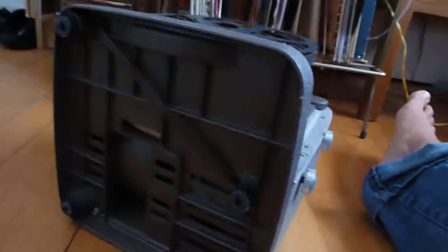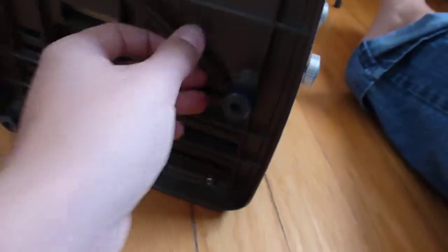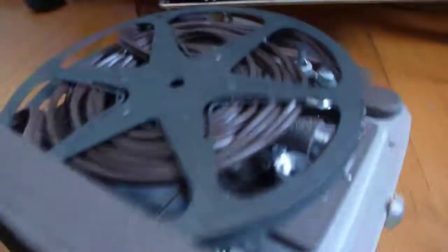The only thing I don't think I like is how the bottom isn't closed up. You could probably fit a thin sheet of aluminum under here, and they didn't do that, and you can see the wire goes over here. But I guess it did need vents for the heat coming out of the motor and the light.